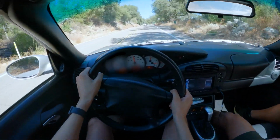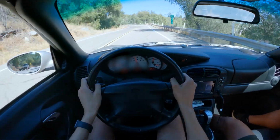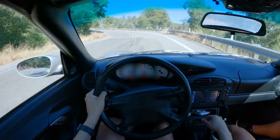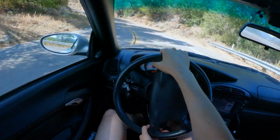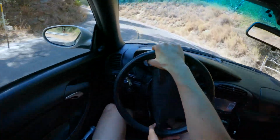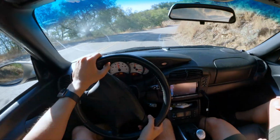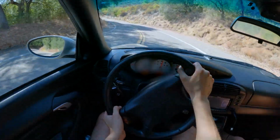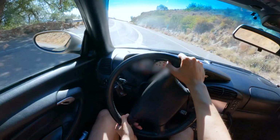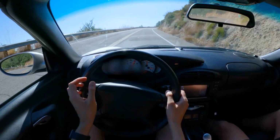Now the steering on this is a 996. I believe this is a 996.2 because it doesn't have the yoke in the fried egg headlights. And that would mean it has hydraulic steering. Now in terms of hydraulic steering, when I drove the 997 GT3, that was a lot tighter, a lot heavier, but that's also a GT3 obviously, so it's tuned differently. This steering is much lighter. There's a little bit of slop to it, but you have to remember this is a 22-year-old car.